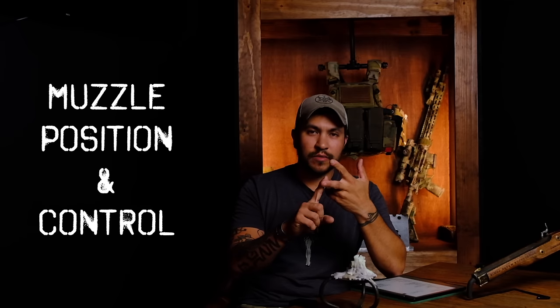When it comes to carrying the rifle, it's dependent upon two things: control of the muzzle and threat level. All right, so you've got different types of ways that you carry the rifle to fulfill those two things.